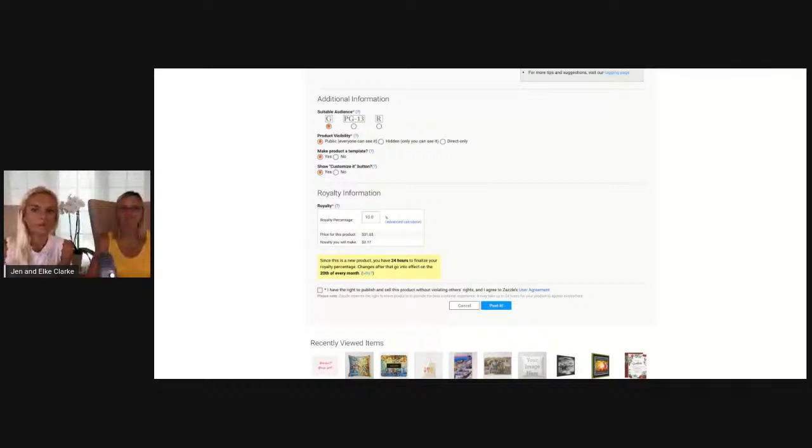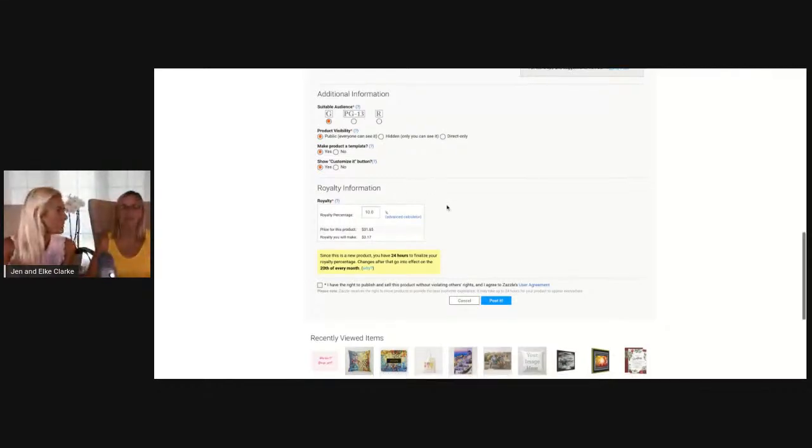But if you are a well-known designer or artist, you can price your products higher because you have that, I want to say, clout, or that sort of status, right? And the demand. And then there are some things in the user agreement where if you go to 15%, then you're paying a royalty or sort of a clawback to Zazzle for the higher percentage. So read the user agreement and decide what works for you.